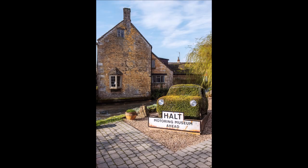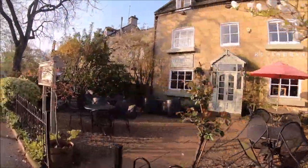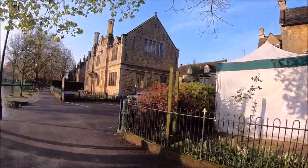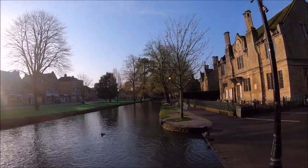One of the big attractions around here is the car museum and toy collection. If I remember rightly, for those of you old enough and have got children, Brum lives here. Let's head off down the waterways and see if we can find anything to photograph. I got here really early this morning to avoid the crowds, but this does get really busy in the summertime.